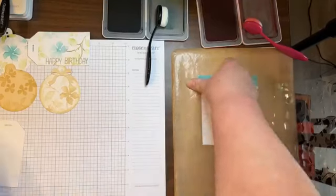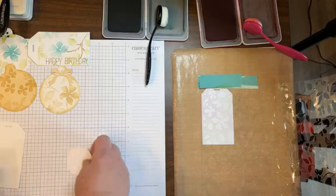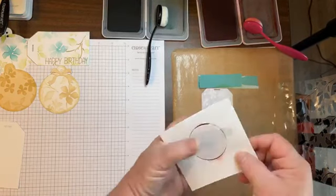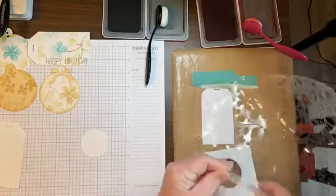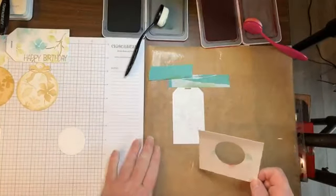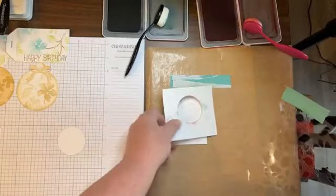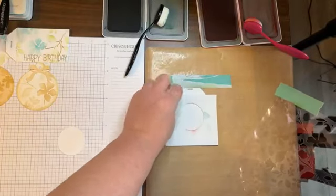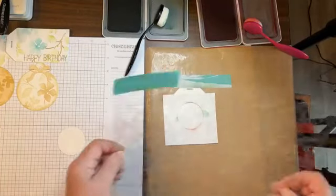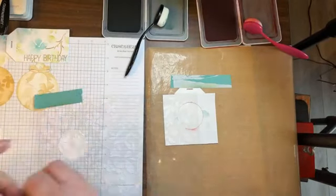I'm going to hold that down, and now I am going to use a circle I punched out. Oh my goodness, hold on. My stand, again, is interfering with my stencil. So I'm going to put that there. And I better tape that down because it's going to go crazy. It's just the way my day is.